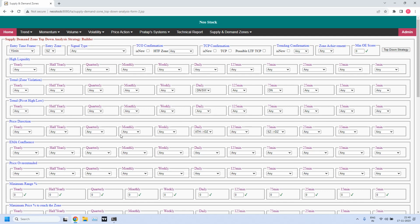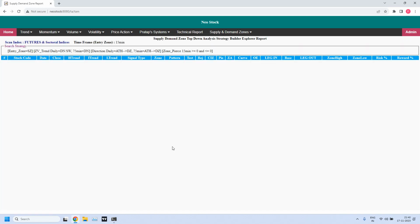Now, third report. What is the third report? The price direction for 75 minutes also all-time high to supply zone. Sorry, demand zone. ATH to demand zone. Prices are traveling. No zones are available. So, these are all bullish and bearish setups for 15 minutes time frames. So we have generated all the three time frames: daily, 75 minutes and 15 minutes.